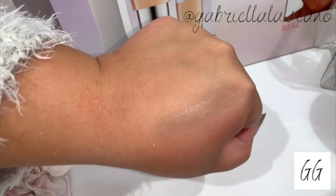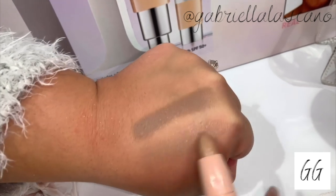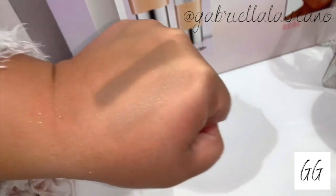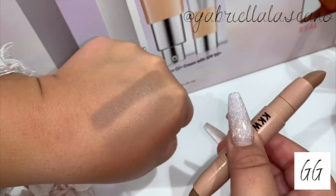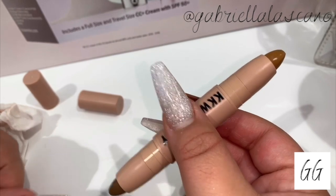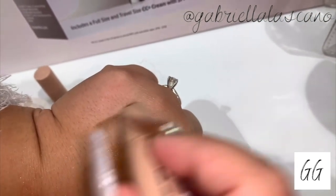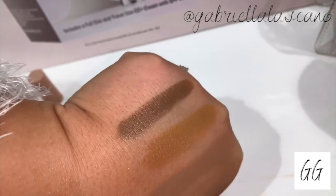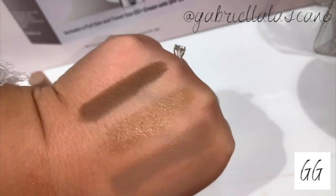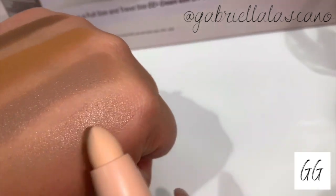So I was impressed by these as well. They were very, very creamy. I did feel like maybe the undertone on this one in particular was a little bit gray, but definitely for contouring. You're not really bronzing, you're definitely contouring. And I thought that the color selection was decent. I thought it was really nice. I like that, for example, with the medium, you get one side that's more bronzy and then one side that's a little bit dark, well, a lot darker. So you can definitely use that to bronze and contour.